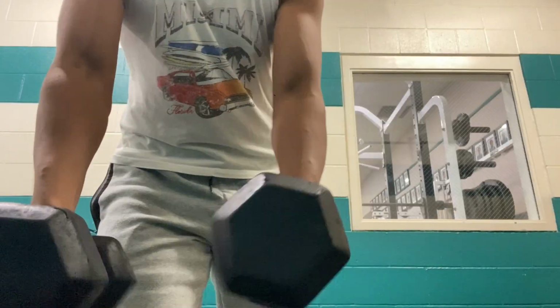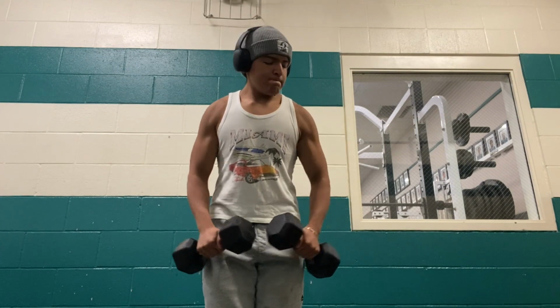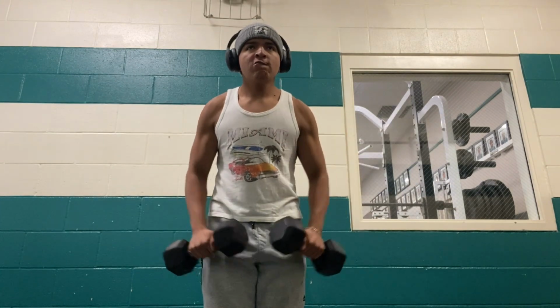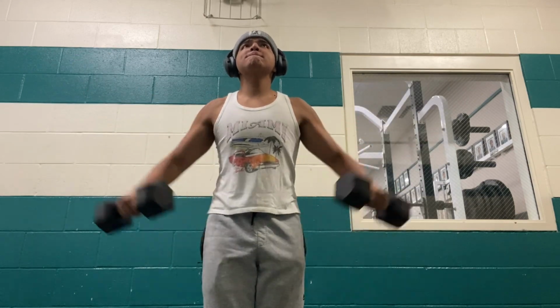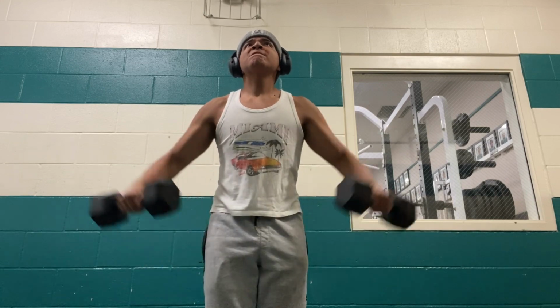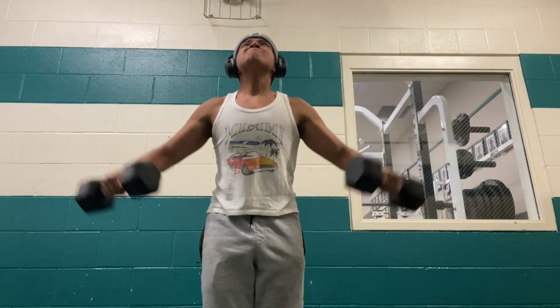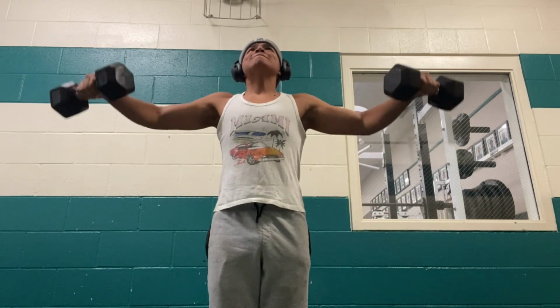Let's cut to the shoulders. So, this is gonna be our first set of shoulders. I decided just to do lat raises with dumbbells. These are pretty sure they're 20s. You could go for 8 reps, but I'm pretty sure just to failure.